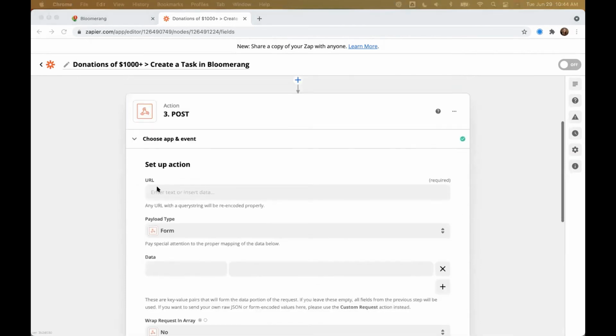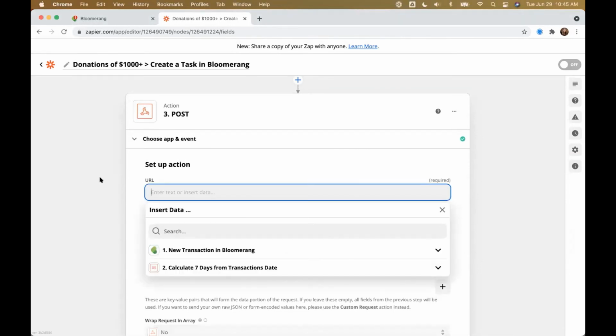Now the URL is going to be the API endpoint that we want to use to create a certain type of record. In this instance, we're going to create a task. So this is the API endpoint that we'd want to use. It's api.bloomerang.co/v2/task.